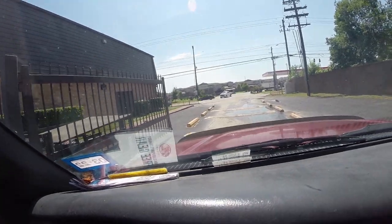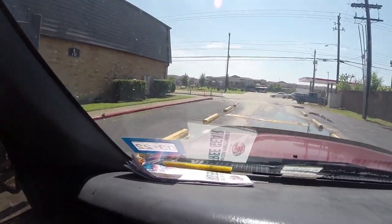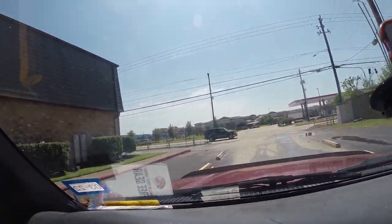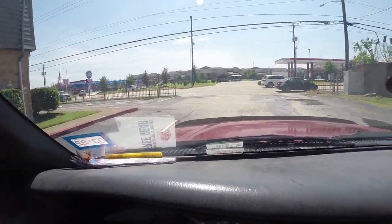And this is a stick shift, so I gotta time the clutch and the gas and I, oh my god, dude. My poor truck. And I'm glad I didn't have to take the box truck over all that.